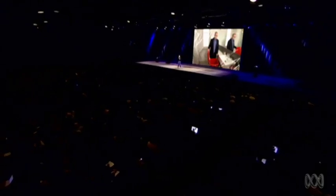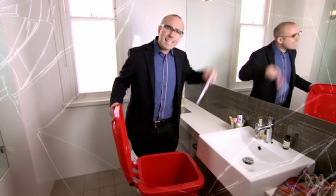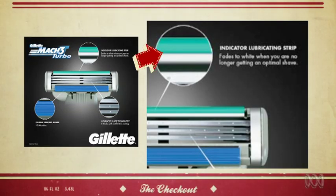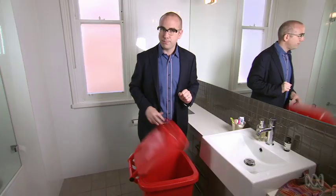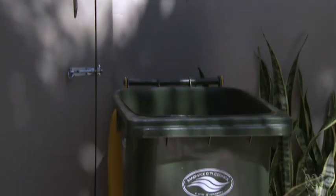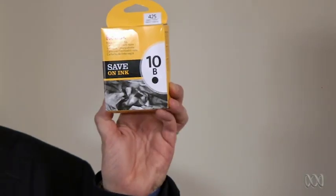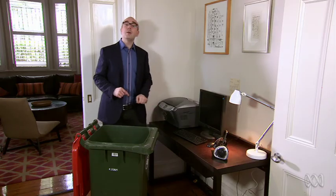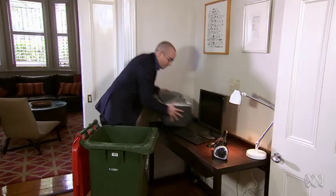Today, the products we buy encourage us to get rid of them. Indicator bristles on toothbrushes tell you to stop using them. Razors with indicator strips tell you to change blades, even though the strip doesn't know how blunt the razor is. Even pillows tell us that they want to be thrown out. Don't do it, pillow! No! Printer cartridges that demand to be replaced when they're 40% full. Printers that give you an error message after a certain number of pages.